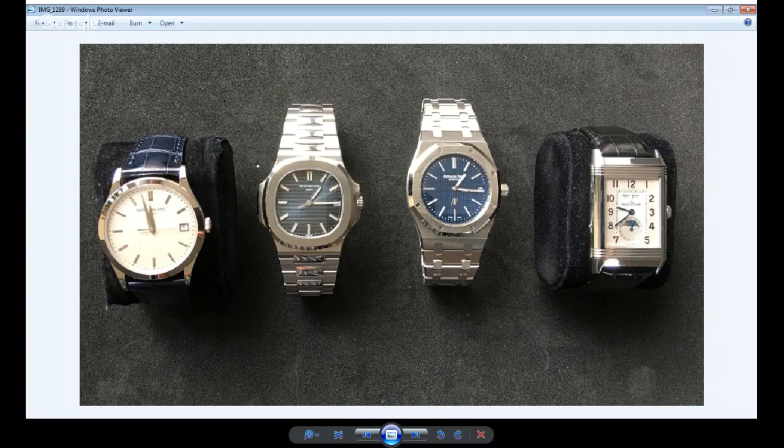The next piece there, the Nautilus, this is the sort of watch you wear when you're on your $10 million boat. Lake Geneva, Lake Como. Does that ring a bell? I've never been there, but that's the sort of thing you would wear.